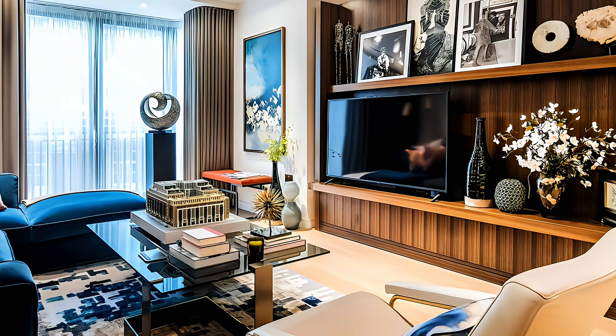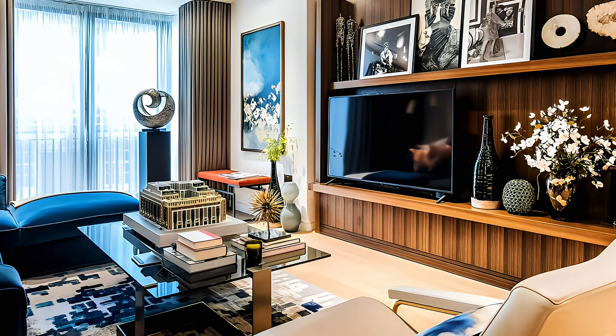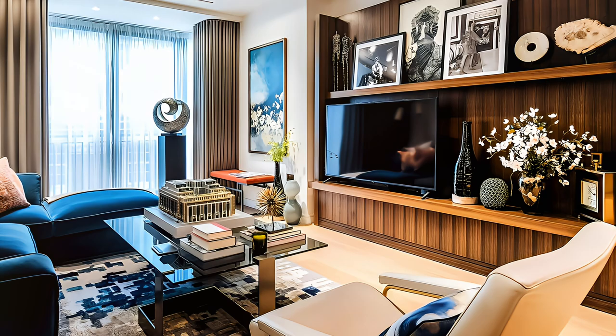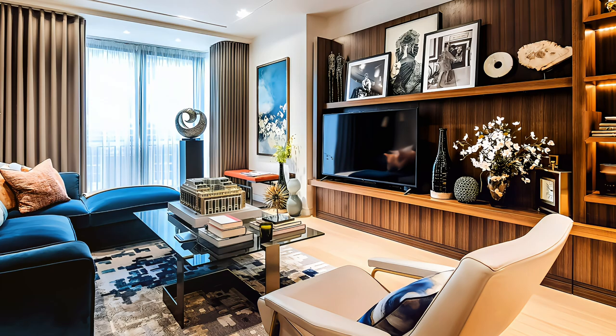The TV wall of this living room exudes an exquisite look. It features a large flat screen TV that is centrally mounted on a beautifully crafted wooden panel extending across the entire wall. This panel provides a luxurious backdrop for the TV. Surrounding the TV, there are various decorative items and framed pictures that are artistically arranged, enhancing the aesthetic appeal of the room. The combination of these elements creates a visually pleasing focal point in the living room, reflecting a sense of modern elegance and style.